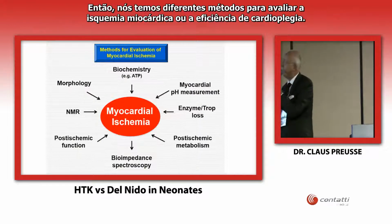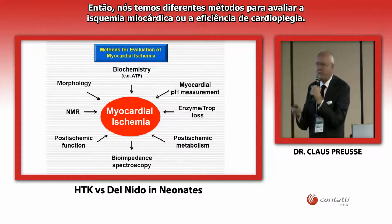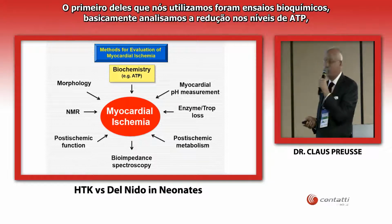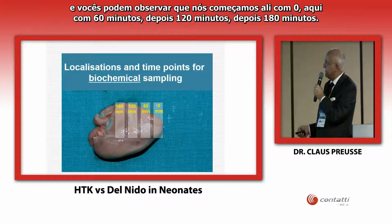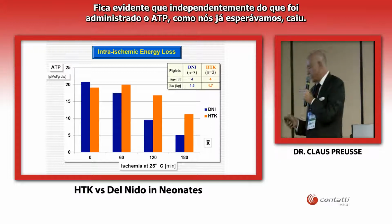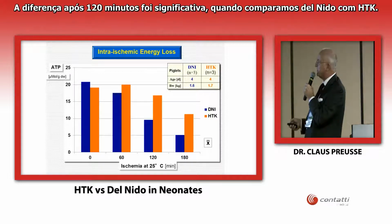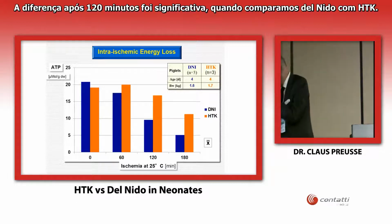So we have different methods to evaluate myocardial ischemia or the efficiency of cardioplegia. The first one we used was biochemistry. We looked at the ATP decrease. You see, we started at 0 at the apex, 60 minutes, 120 minutes, 180 minutes. And these are the results. It is obvious that, independent of what you administer, the ATP decreases, as expected. The difference after 120 minutes is significant between HDK and Del Nido.